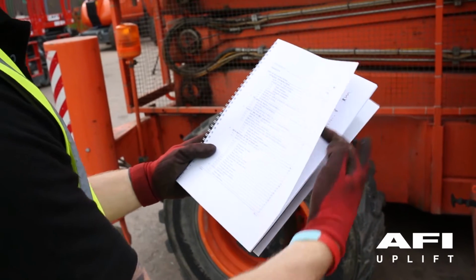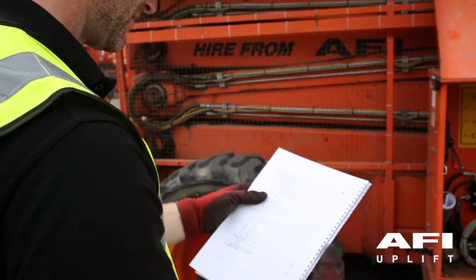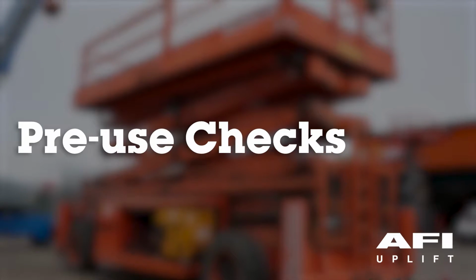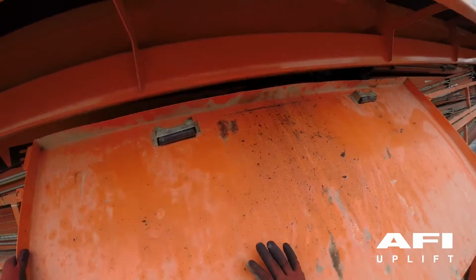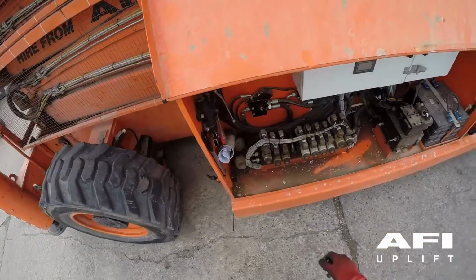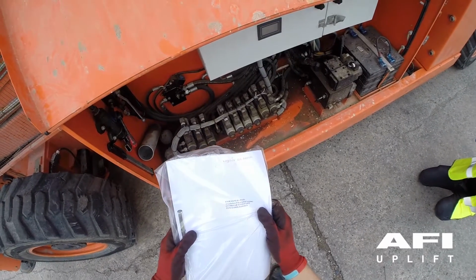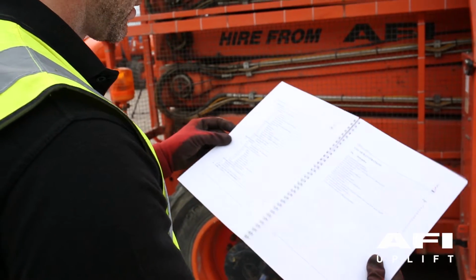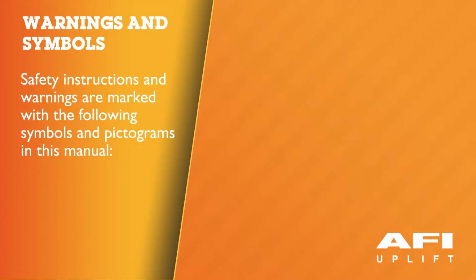The maximum ground pressure and point loads: refer to the operating manual for the technical data contained within it. The operating manual is kept inside the tube in the valve compartment of the scissor lift. It is mandatory to follow the sequence of the instructions contained in this operating manual to ensure the safe operation of the machine. Warnings and symbols.